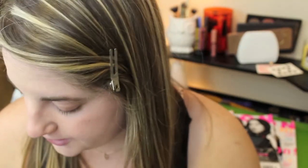Then I go in with my powder. Again, with the MAC, I like their face stuff, what can I say? I like the MSF Natural, and I think I have light medium. Yeah, I do. And I use the Real Techniques blush brush. I like it for powder, and then I tend to pat that in. I don't rub it in all over my face.